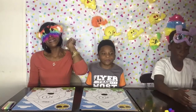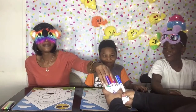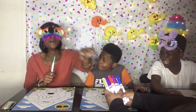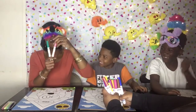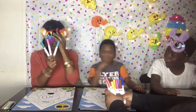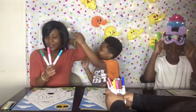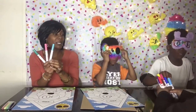Okay, you guys, let's get this three marker challenge going. Oh my gosh, I'm so nervous. Oh, please be good colors. Come on, good color, good color, good color. Woo! Okay, I can work with this. Turquoise, pink, and aqua blue. It's like a sky blue.